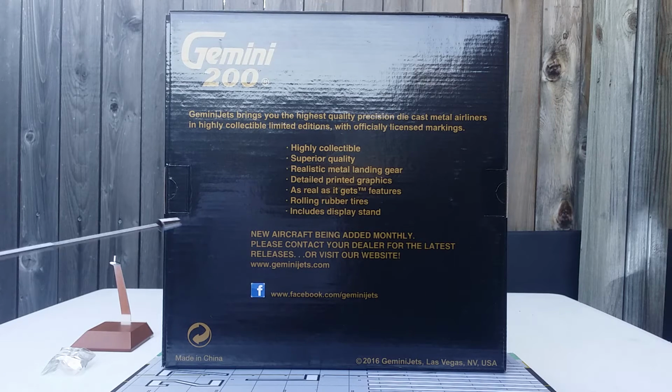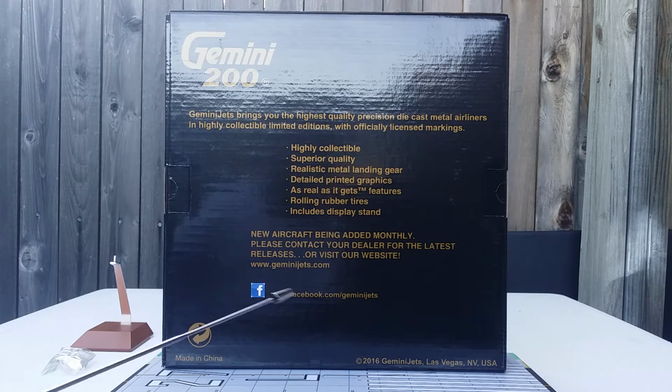Okay, folks, this is the back of the box, the Gemini 200. Here's the information, the Facebook details, and the year this model was released. This model was released in April 2016. Sorry about that, folks. If any of you collectors are on Facebook and haven't liked Gemini Jets, you probably want to add them, because they always inform you about what's coming down the pipeline with their models. Same as JC Wings, okay?